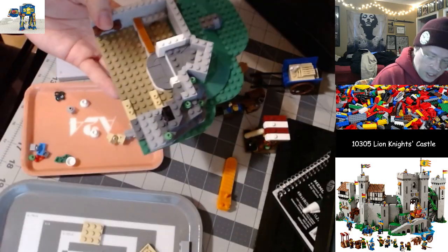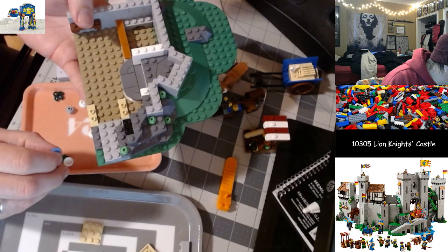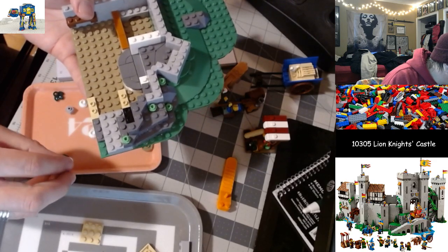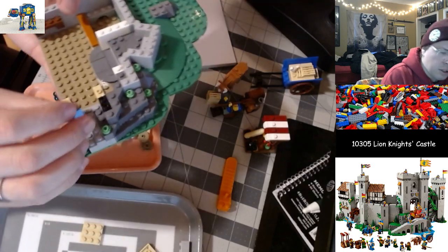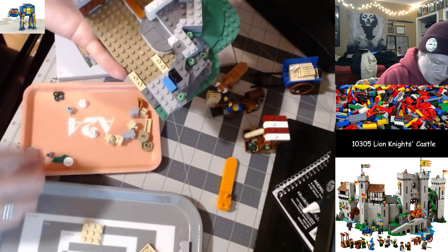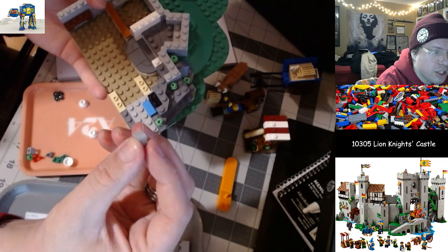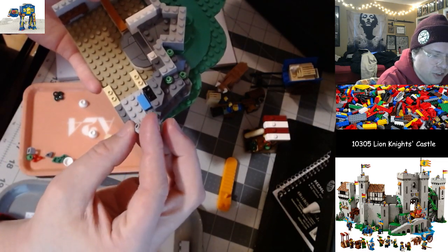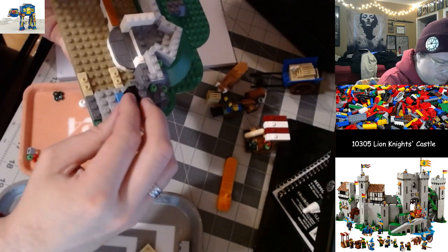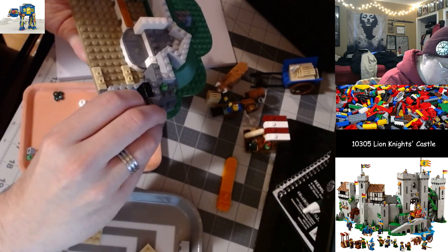Okay, and we've got another little blurb here. Looks like someone sat on a 1x1 brick. Or have they stretched a plate? What does that mean? Oh, I see. We've got just a two plate tall piece here. That is interesting. I feel like we've seen this piece before though. Maybe it's new for this set.